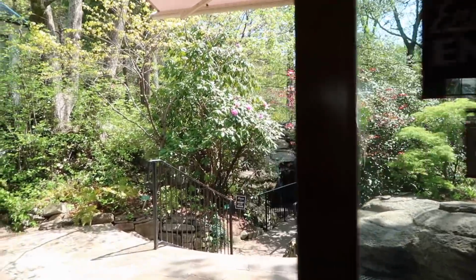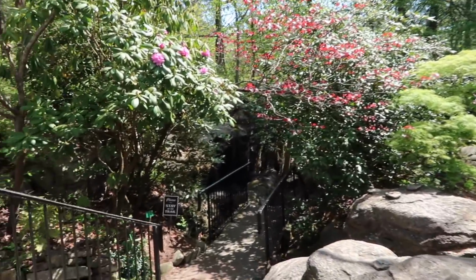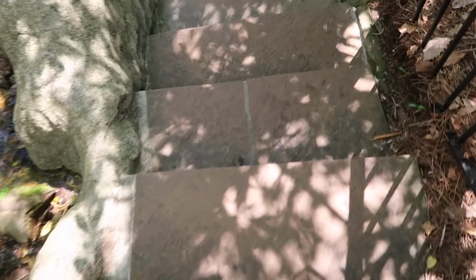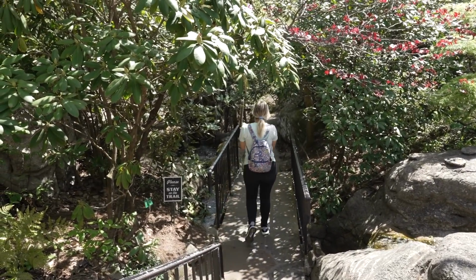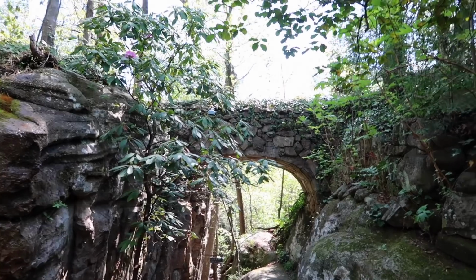All right, looks like here we go. We're starting at the Enchanted Trail. And there's steps. Beautiful. It is dog friendly here, so you'll see a lot of pups. We're just entering now and we'll talk a little bit more about the history of this place as we walk through. There's gonna be trails, there's gonna be scenic views, there's gonna be a fairy garden. There's quite a lot in here, so you're on this journey with us.